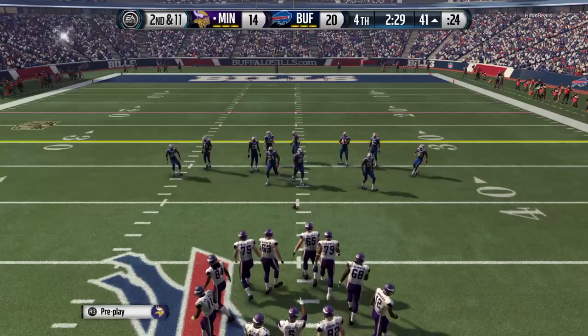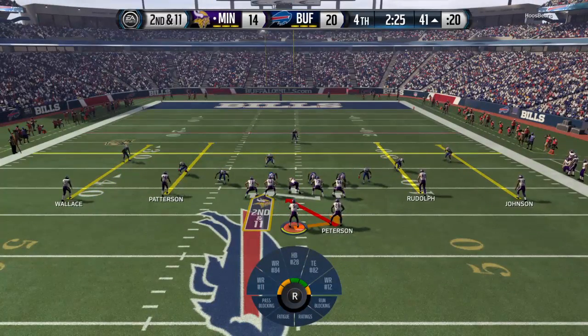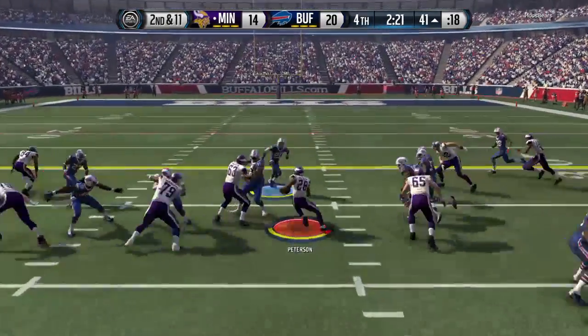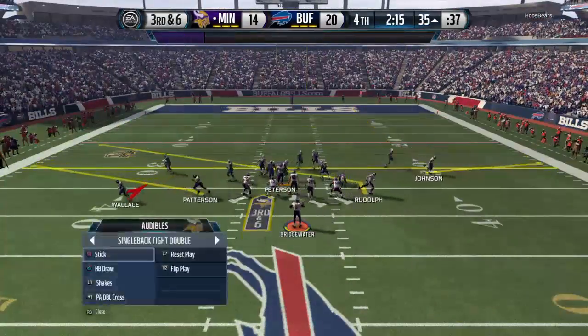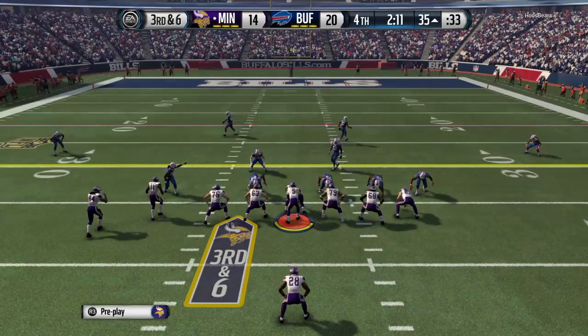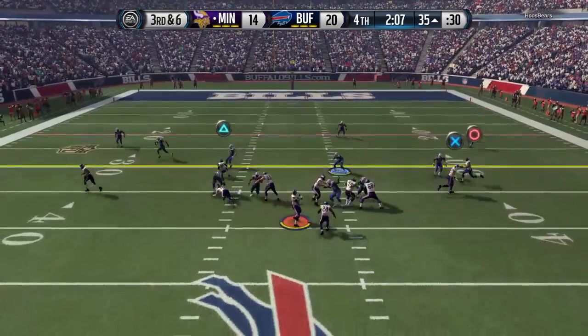Second down with only 2.5 minutes left in the game. Time is running out. The defense knows it's playing with the lead, but doing whatever it can to just try to run out the clock. Peterson's brought down after picking up 6 on this play. Time for the hurry-up offense. Time is beginning to fade, but the quarterback knows his team still has a chance.